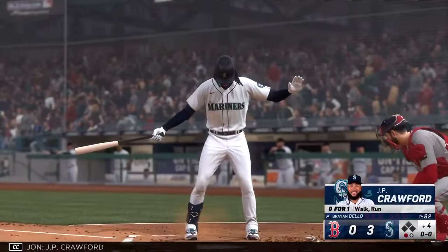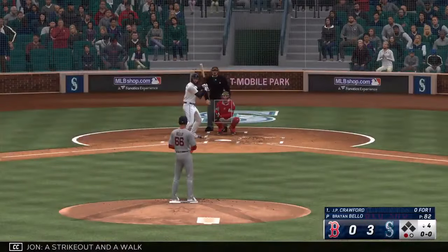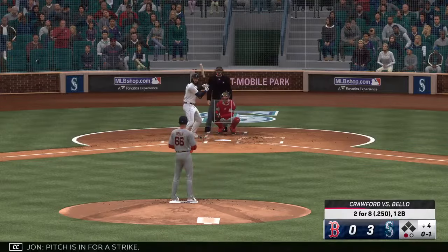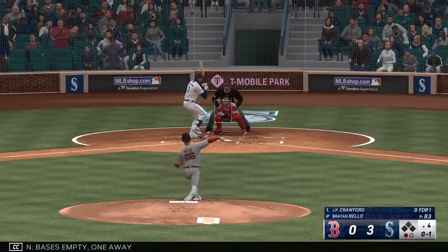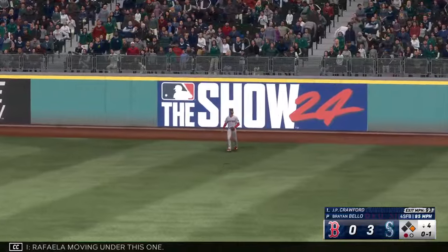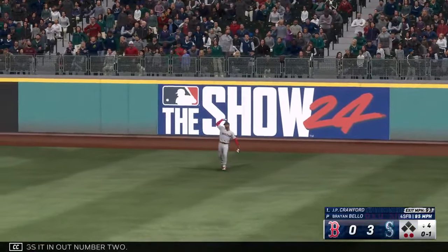J.P. Crawford up next for the Mariners. Strikeout and walk. Crawford. Pitches in for a strike. 0-1. Bases empty, one away. We're here in the bottom of the fourth. Lifted in the air, right field. Rafaela moving under this one. Brings it in. Out. Number two.